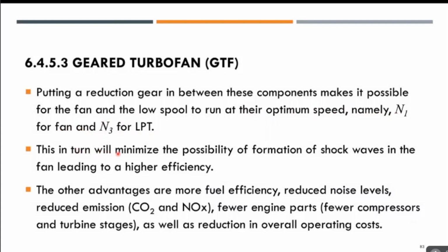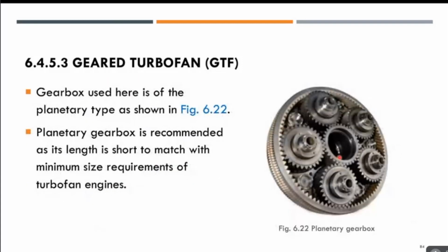This in turn will minimize the possibility of formation of shock waves in the fan, leading to a higher efficiency. The other advantages are more fuel efficiency, reduced noise level, reduced emissions such as CO2 and NOx, fewer engine parts, fewer compressor and turbine stages, as well as a reduction in the overall operating cost. So these are the advantages of having the geared turbofan.